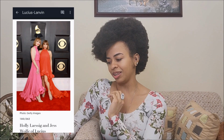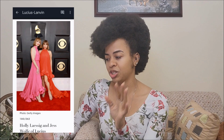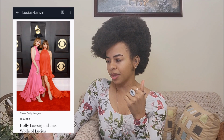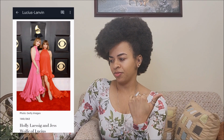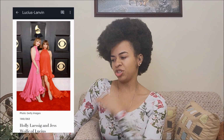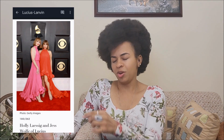And then Lucius, they are wearing Lanvin. This is Holly and Jess. They look so nice. To be honest, I'm not really sure which one is which. I'm not over the moon about their bobs. I believe it's just the one in the orange. I'm not over the moon about the bangs and the curl bob on her. But other than that, they look very nice. The orange she could have done with a bracelet too. And I think the pink she could have done with a bigger bracelet. And a different pump. Those ones have a little bit more toe cleavage.